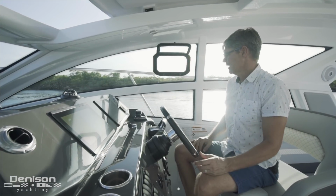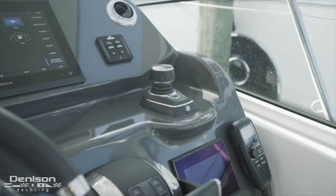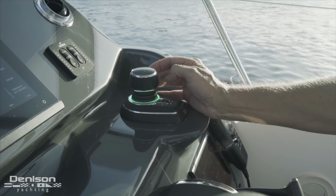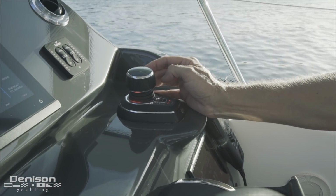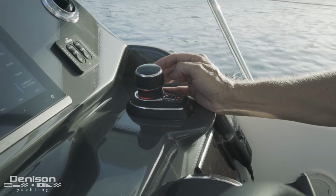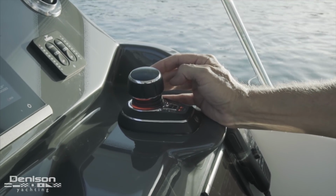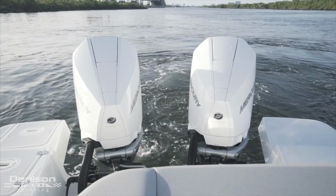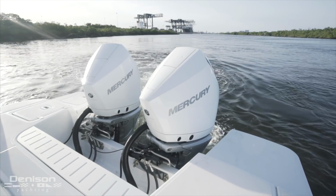Another thing I like about this boat is the joystick. With the joystick it really does allow a beginner to climb on board and dock the boat. If you're going to walk the boat sideways, the way it does it without having a bow thruster is the engines actually work independently of each other. And if you look at them, you'll see when you're walking sideways, they will turn in opposite directions in order to walk the bow over as well as the stern.